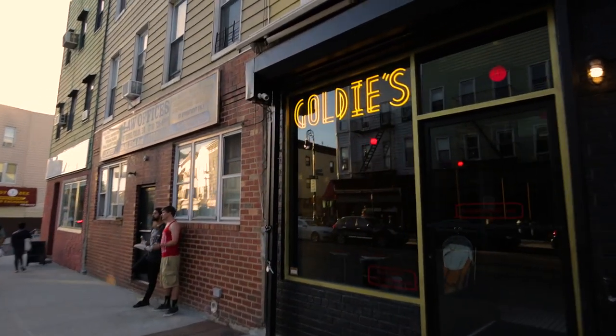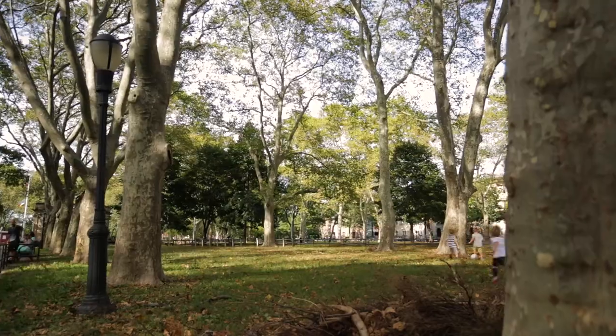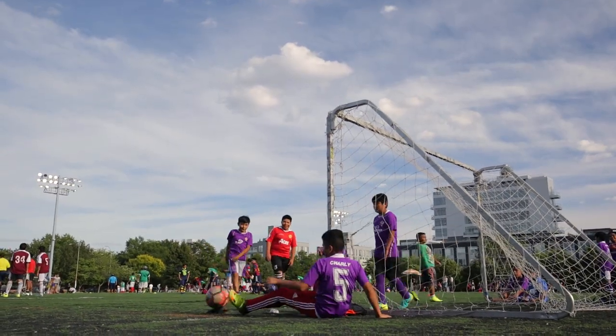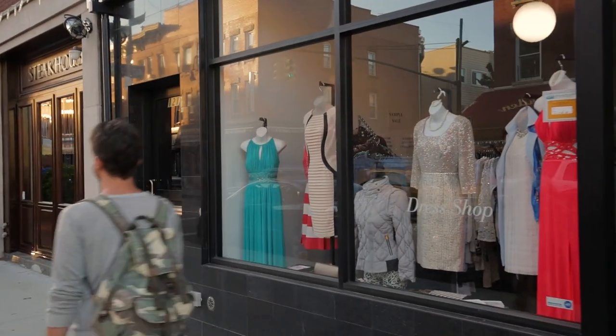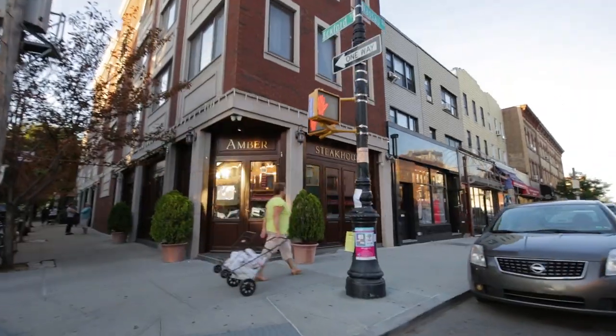Nestled in the hip neighborhood of Greenpoint, it's an easy walk to the G train or the L train. It's one block from McGolrick Park and a short walk to McCarren Park. Enjoy all of the new and old mom and pop shops, cafes and restaurants in this unique and special neighborhood.